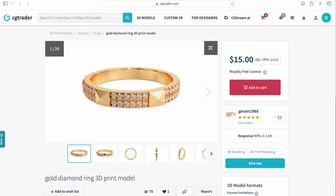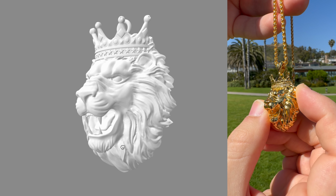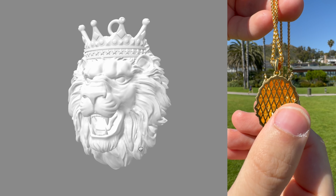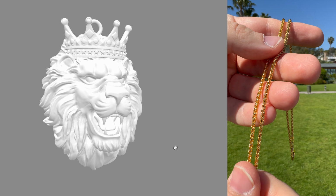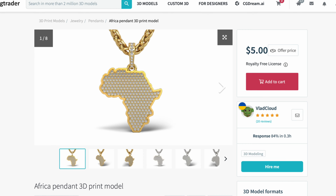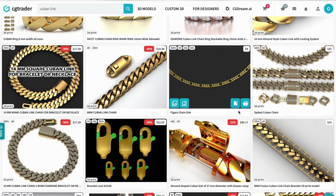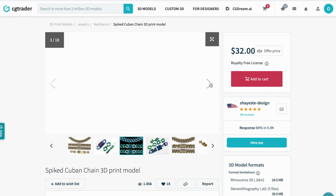Let me show you guys an example. So this is a lion necklace I made earlier. Look at the quality and the detail. Every part of the pendant is polished. The quality is unmatched. I simply send them the 3D file, and they send me the finished product ready to sell. You can start your own custom fashion jewelry brand, or you can make niche-specific jewelry. You can even make your own custom chains and bracelets if you want to. You can send them the links, and they'll make the chain or bracelet with the exact same links.